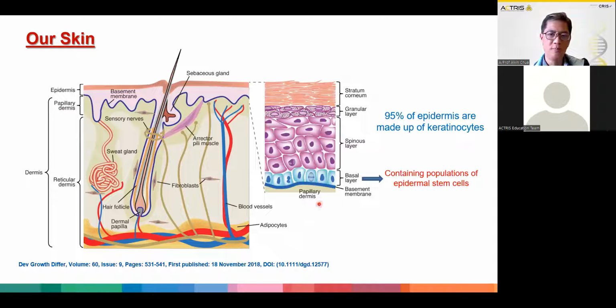The epidermis is actually very complex with multi-layered stratified epithelium that's made up of a majority of keratinocyte cells. It is maintained by the proliferation of epidermal stem cells located at the basal layer here, and the progressive differentiation to form the spinous, granular, and terminally differentiated stratum corneum. The hair follicle and the sweat glands, as well as the sebaceous glands, are all part of the skin system.